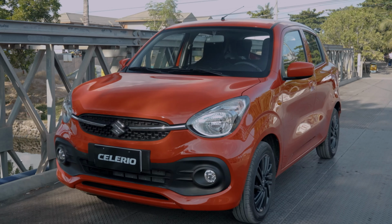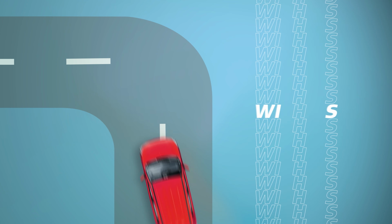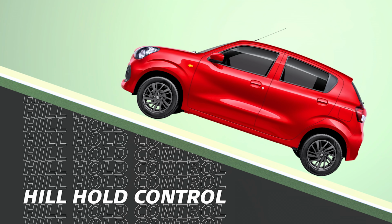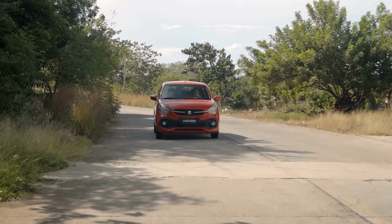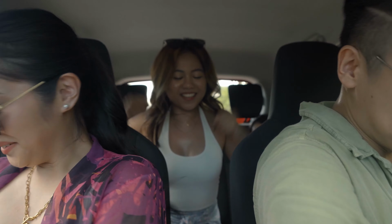Let's go. Are you guys ready? Yes. But guys, before we go, I'd like to mention important features that this car has to offer before our trip to Bataan. First is the Heartect platform. And my personal favorite are the safety features, such as the electronic stability program and the hill hold control. These features will help me and my friends get from point A to point B smoothly and safely. All right, let's go.